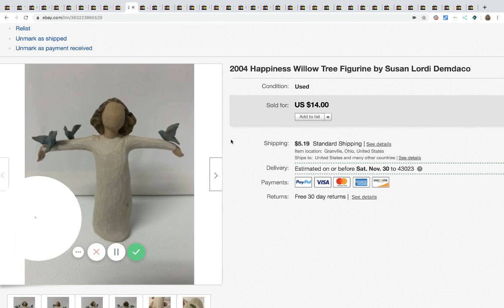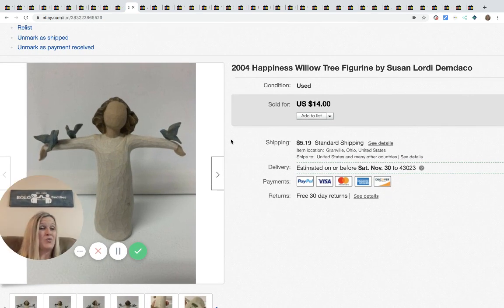Willow tree, again. I do really well with willow tree on Mercari. I kind of picked it up. The first willow tree I sold came in a bundle with some other stuff, and I'm like, I'm just going to throw this on Mercari. And it sold like that. So I tried another willow tree and it sold like that.